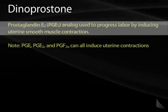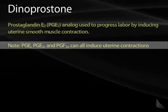Prostaglandin E2, or dinoprostone, is generally used to progress labor by inducing uterine smooth muscle contraction. Many prostaglandins, not only E2, can cause uterine contractions.